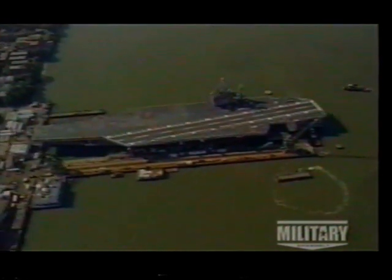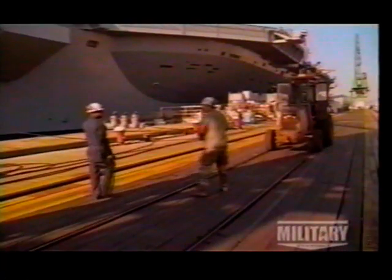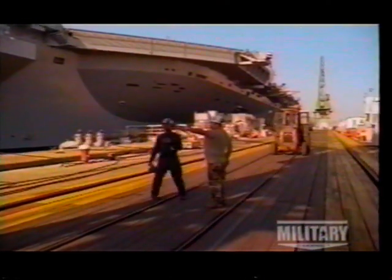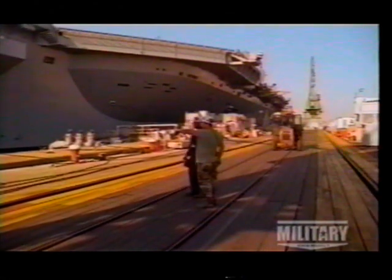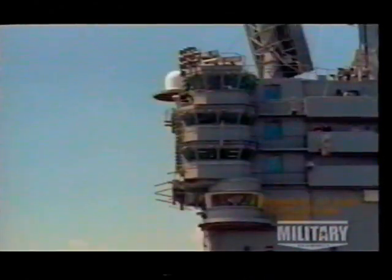After 7 years of hard work, Truman stands ready to meet the sea. This Harry Truman's going on builder's sea trials this morning. We've got approximately 30 riggers on the ship, untying the ship so that they can go to sea. I'm the rigger in charge of the cranes down here and cutting the ship loose. I'm going to tie these eyes. I'm going to coil that wire down across the road.